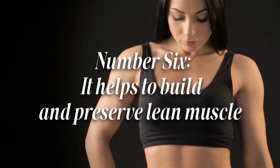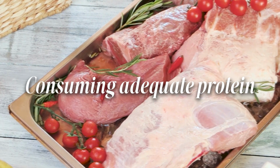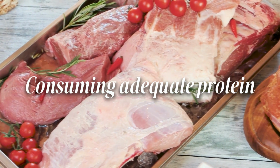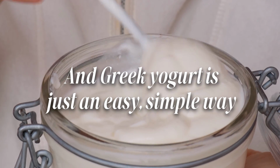Number 6 is that it helps to build and preserve lean muscle. If you're working out, especially strength training, which you definitely want to be doing if you are wanting to drop weight or maintain the weight loss that you've already achieved, then you want to make sure you're consuming adequate protein. And Greek yogurt is just an easy, simple way to add that into your daily intake.